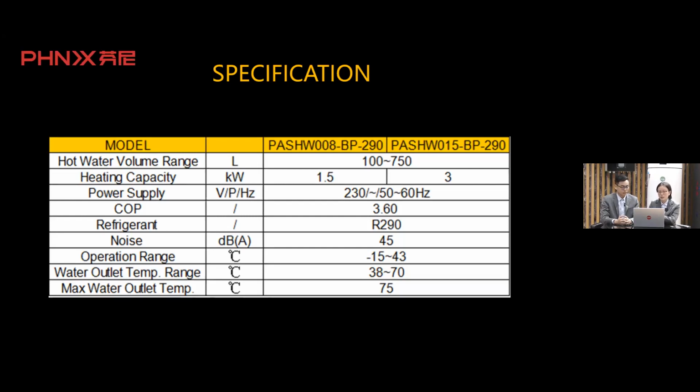Also, you can see the COP can reach 3.6. And the biggest difference, and highlight, is the refrigerant R290. As you know, R290's GWP is 3 and ODP is 0. This is a very environmentally friendly refrigerant.